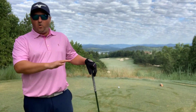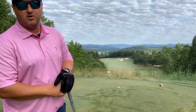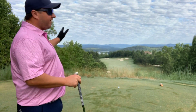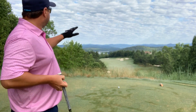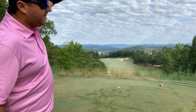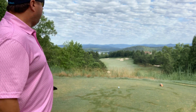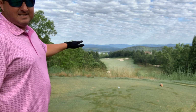Okay, so we're on hole number 10, which is by far my favorite hole on the course. It's a par 5. It measures 603 yards from the back tee. Very breathtaking views. It's very easy to get caught up in the scenery here. In the distance, you can actually see a couple different states. You've got South Carolina on one side over here, and then North Carolina in the distance. So very pretty views, long hole, but it does play a little shorter because it is downhill.